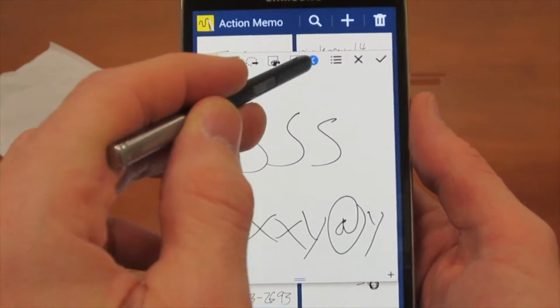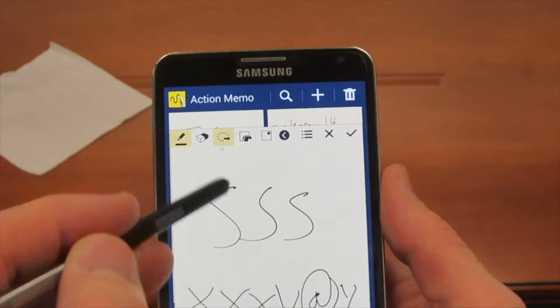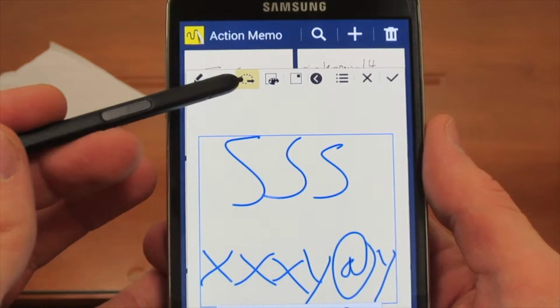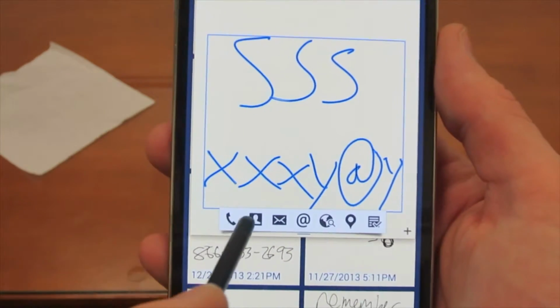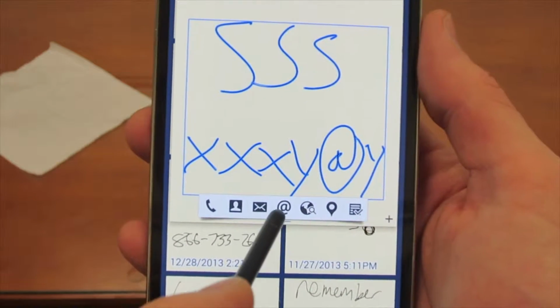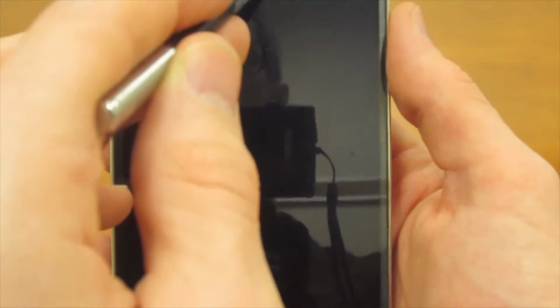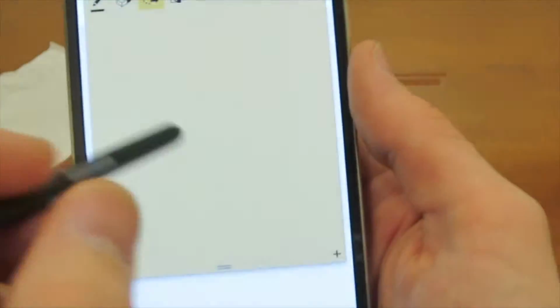Let's see, what was that feature? Maybe it's that one, there we go. And it can recognize, you hit that little dotted thing and it'll recognize all this stuff. You can create a contact, call someone, message, tweet, I think, or that's email. You can search. So I searched all that stuff out and it recognizes it. Okay, I'm done with that, I don't want it.